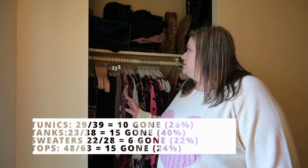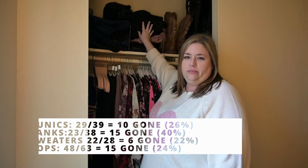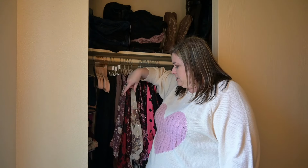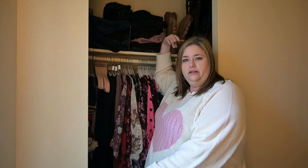But I am going to go through the denim here, the leggings. Most of the leggings I'll be keeping unless there's holes in them or something. And then all the camis and graphic tees. So I'll probably pan to a little surface I have down here and speed through that and then let you know what I've gotten rid of.